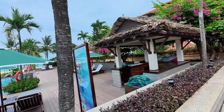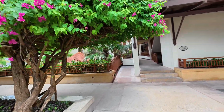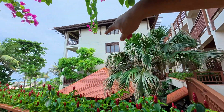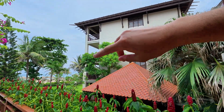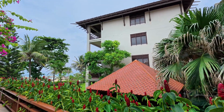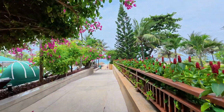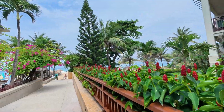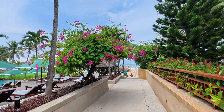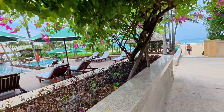You can have surfing over here. Very nice lounges. And this is the way to the beachfront rooms and suites. And I think the last time I had a beachfront suite. Very nice. So you're definitely gonna check this out after this walk here. I did a whole review on that place here. It's very nice. It was my hotel review number 100. Double infinity pool.